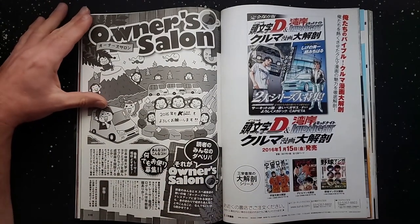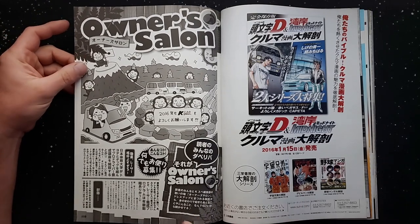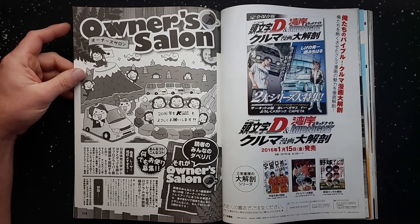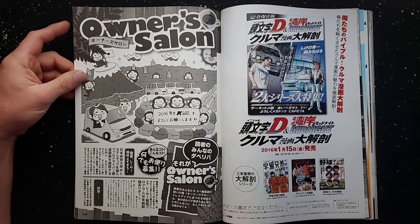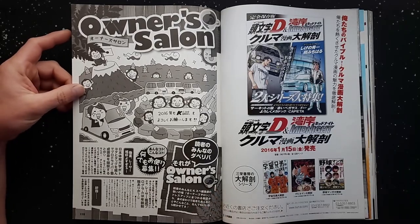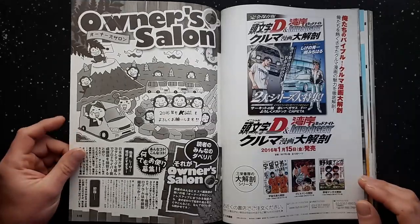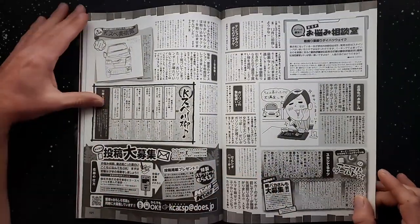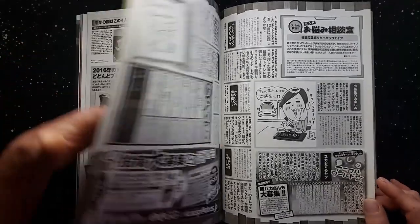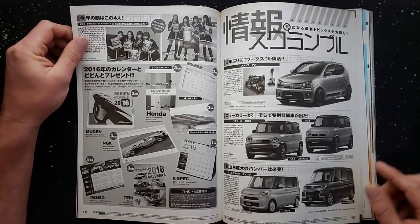Initial D and midnight. Right. Owner's Salon. Coffee. They're getting their hair done. That's basically what they're getting their hair done. Owner's Salon. Black and white. Keep on cruising. We've got an HA36.